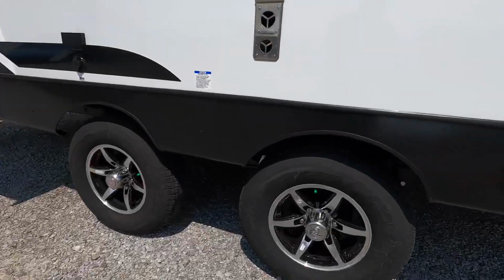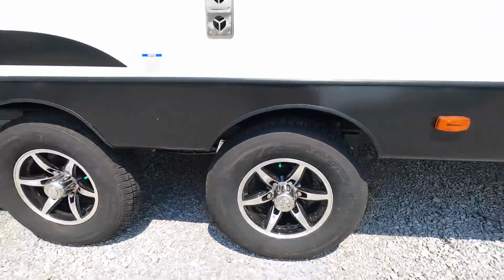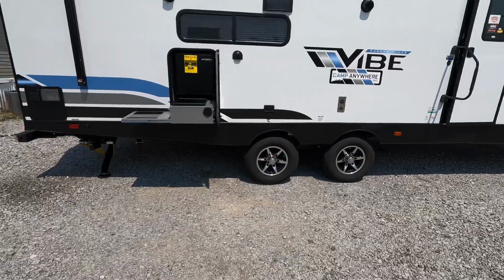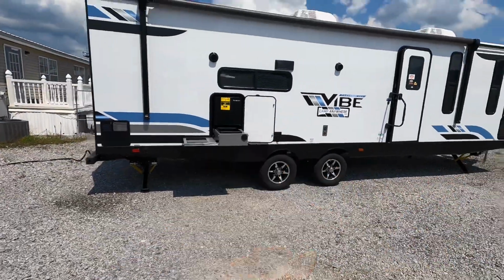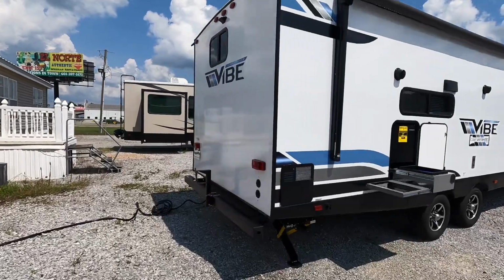Radial tires, ST Castle Rock is the brand, ST 235 75 R15. And Vibe gives you a little bit more of a spread on the axles to send that weight further back into the coach, allowing it to pull that much nicer.